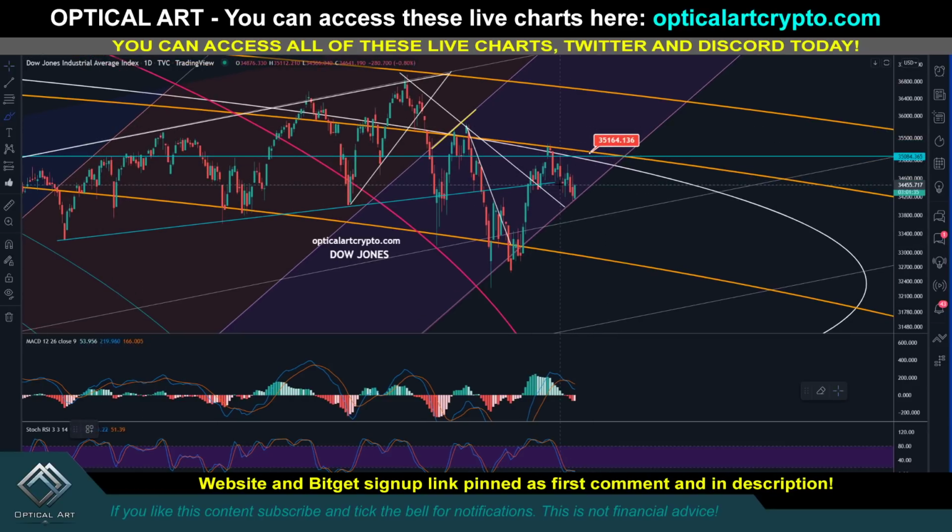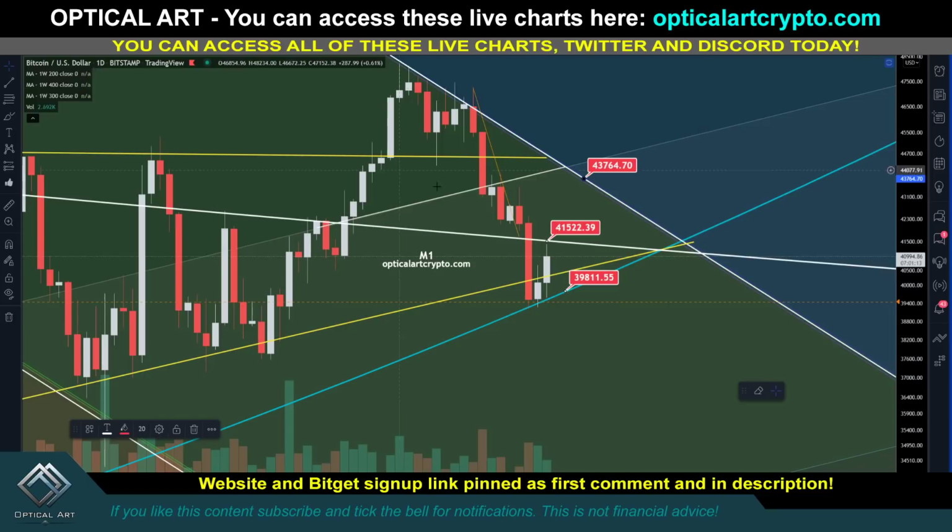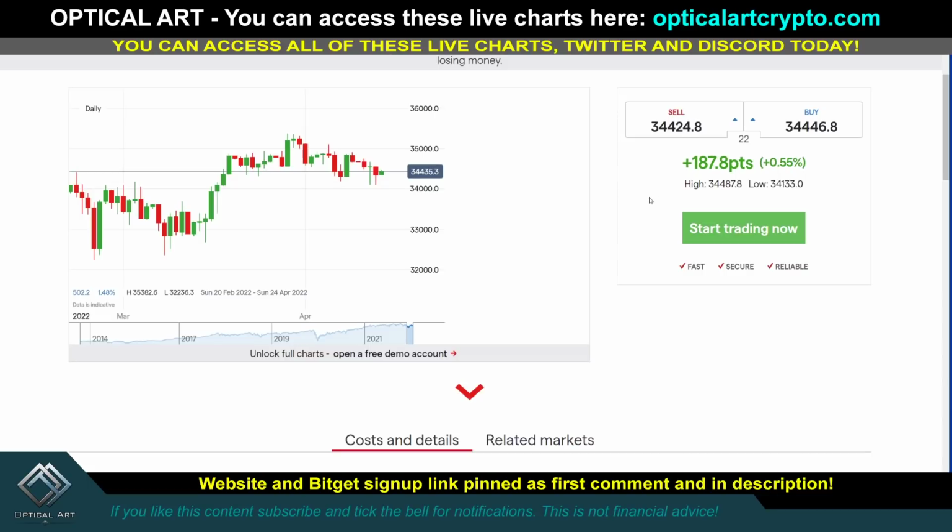But I do think it's very possible what's going to happen. If we do push up, we'll get rejected. We'll break this point and come down and test this ring right here. So I do believe we possibly have a little bit of upside for the Dow, but I believe we have a lot more downside. So again, if the Dow, the S&P, and Nasdaq push up, we could test 44,000 with Bitcoin. But I do believe that 35,164 is top for the Dow, and 44,000 would be the top for Bitcoin. But again, we still got to find out if we get above 41,522. And currently the Dow is up 187 points. The markets are in the green right now, so we'll have to pay attention to what happens before markets close.